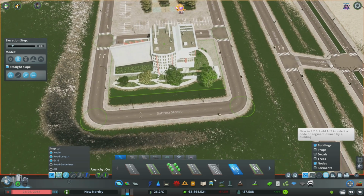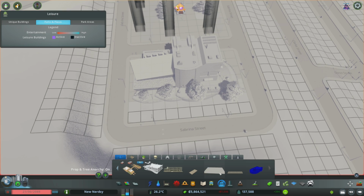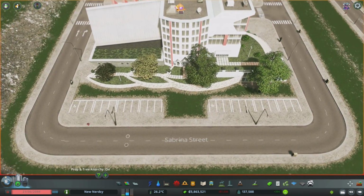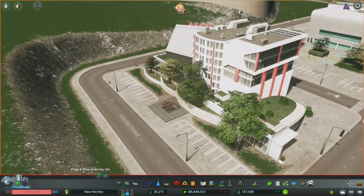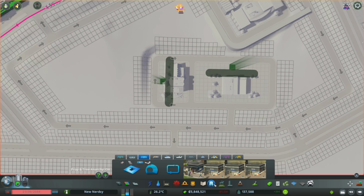Got a little bit of room for parking behind it as well, which is, you know what? I wonder if I could get enough public transport here that parking wouldn't necessarily be needed. Also, does that look okay? That actually does look okay. It looks like it's just sort of built in, which is fine by me.